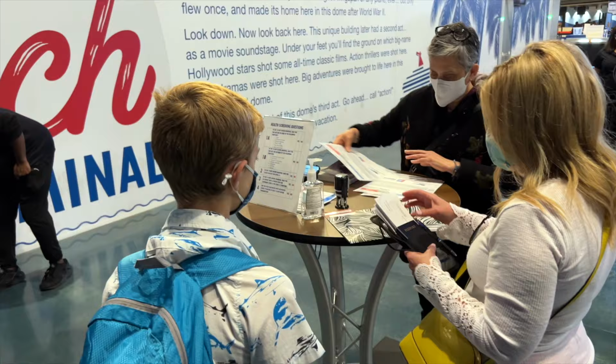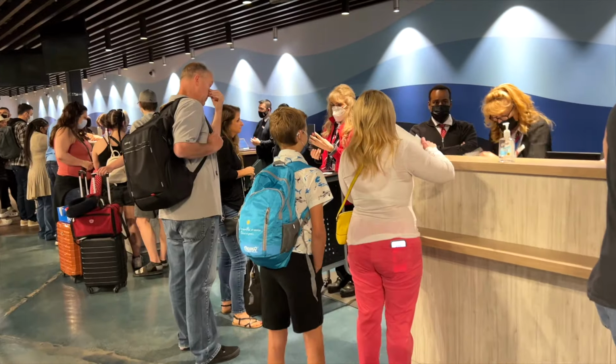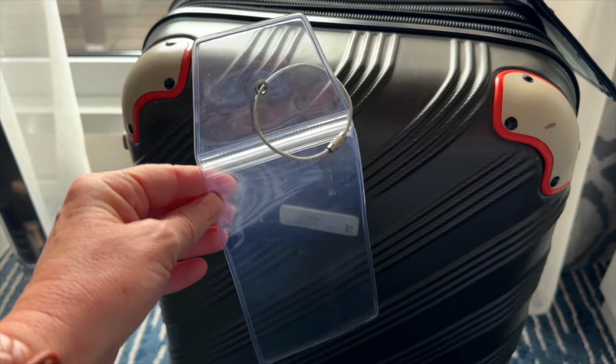First up, the necessities. Your passport, cruise documents, and ID. Think of these like your boarding day crew. Keep them secure and easily accessible in a carry-on bag or a little backpack like this. You're also going to want some small bills for tipping the luggage porter at the cruise port, and totally optional, some luggage tag holders to pop your luggage tags in and attach to your suitcase.